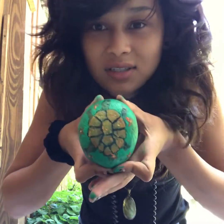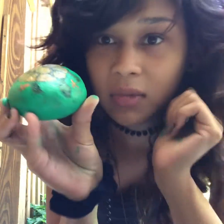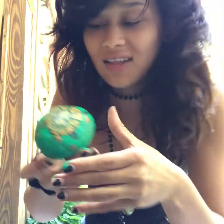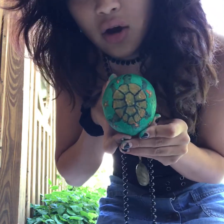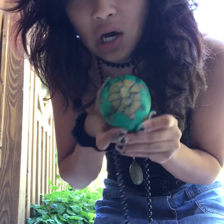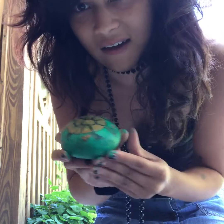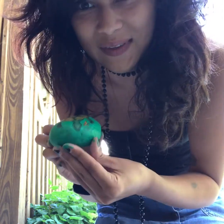Alright, this is my final design of my turtle, Mabel. I like it a lot. I gave her little flowers because she's sitting in my garden, chilling with all her legs out. She's relaxing. Yeah, it's my little turtle.